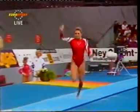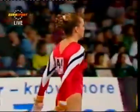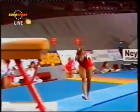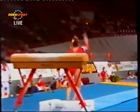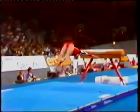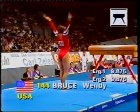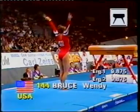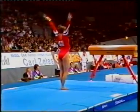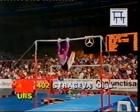This now on tape. Wendy Bruce for the States, her vault. This young USA team, Monica, really coming into this competition with a lot of spirit, a lot of fight, trying to put themselves back to the 1984 position. Yes, really enthusiastic. Putting in some very, very difficult stuff. That's an excellent vault. 9.875 for her. They haven't really too much chance of catching the top three, but a fourth position finish, very big for her.